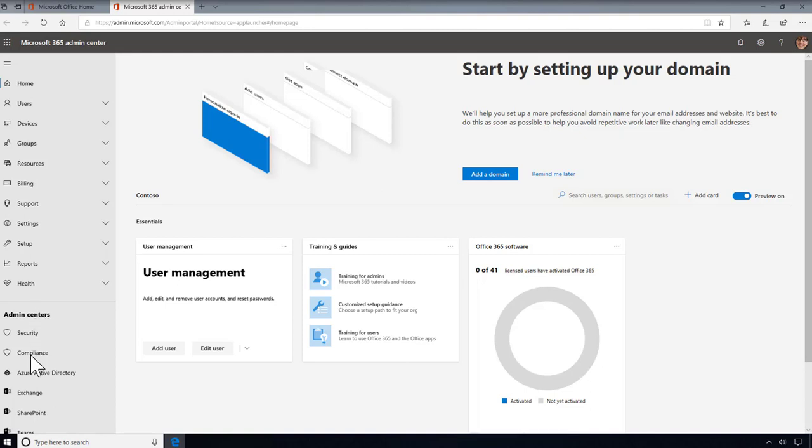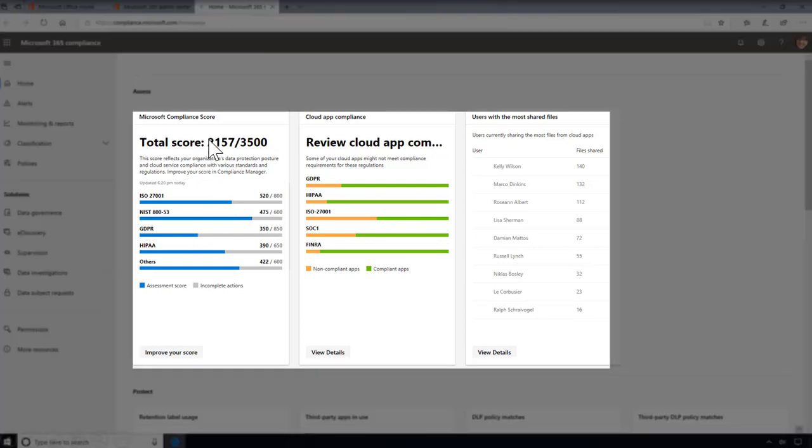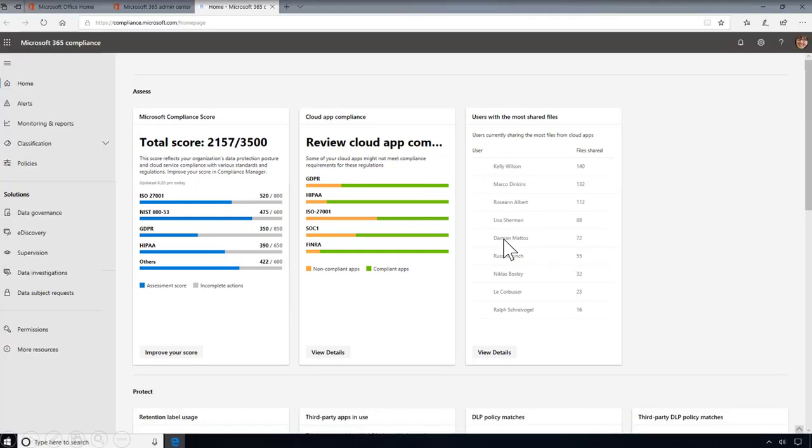The new Microsoft 365 Compliance Center helps Megan manage compliance risks, protect and govern sensitive information, and respond to data discovery requests. From the Compliance Center homepage, Megan gets actionable insights into Contoso's three main compliance scenarios: assess, protect, and respond. Here, she can see her company's compliance score, cloud application compliance, and get insights into who is sharing the most data and files.